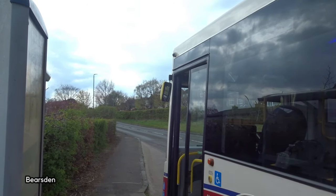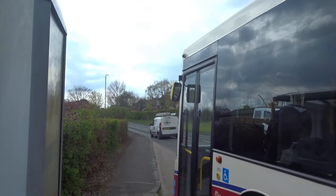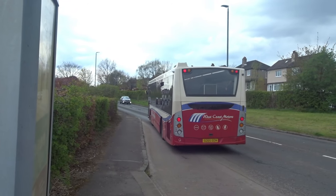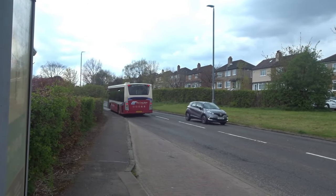Of course, First have a much larger network in the city, but if it came to doing a journey along the Route 15 and 17 corridor, it would just make sense to get a cheeky Citybus than a First.